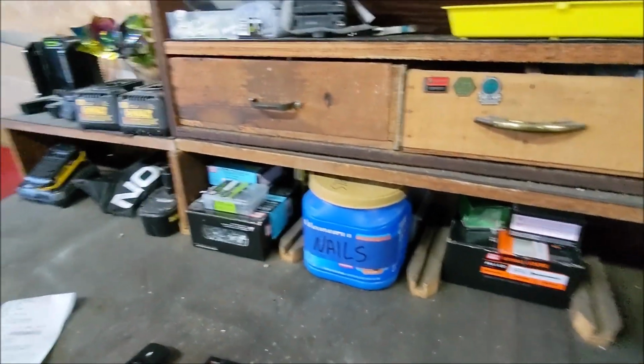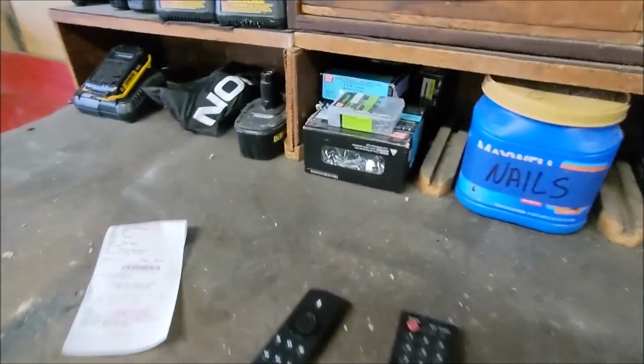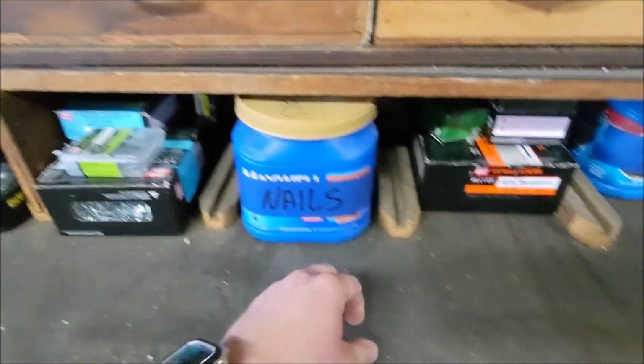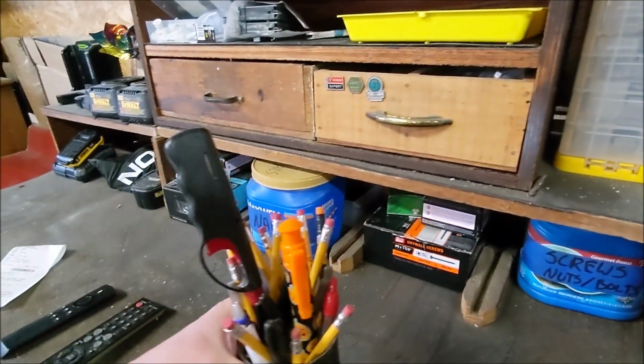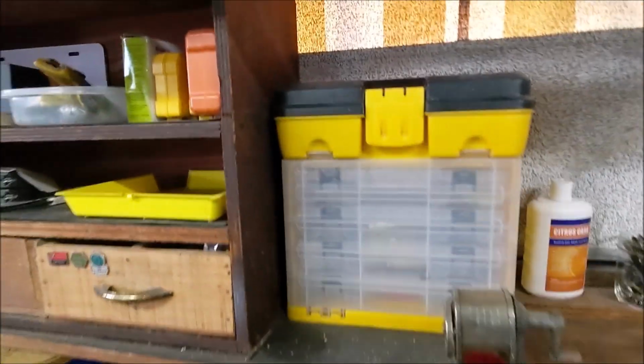Everybody should have one of those. It was like $5 at Harbor Freight. But yeah, box nails, random nails, box screws, random screws. Of course, pencil sharpener, pencil, scissors, pins. Another Harbor Freight box that I bought.